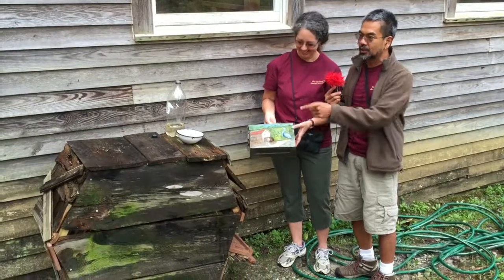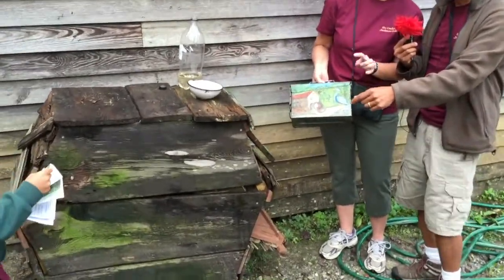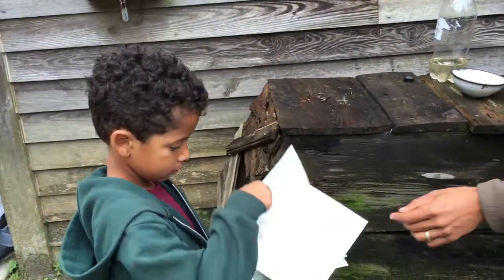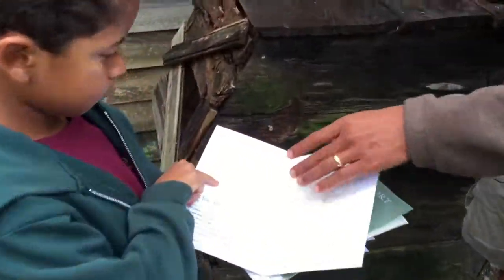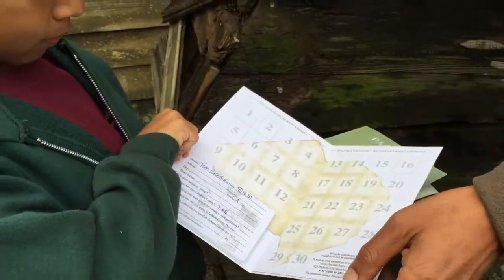We've got a passport. Hey, Sean, you want to show the passport? So Sean's holding one of the passports. And then you get little stickers to put in them, and this is what they look like. Then you put the stickers in, and you get credit for finding these different things. And this is Sean's passport.